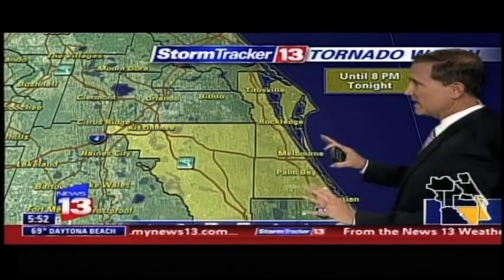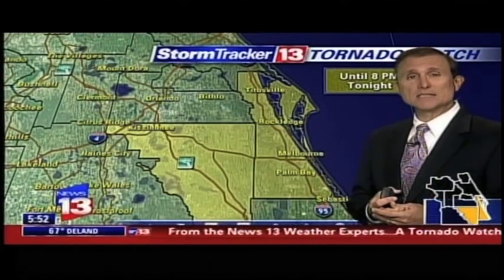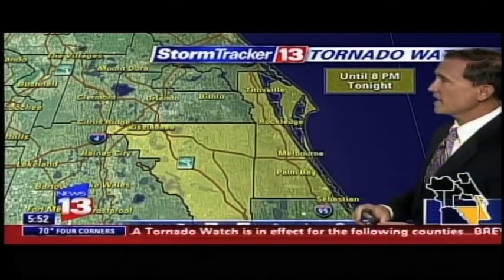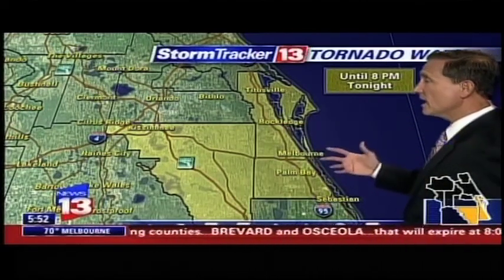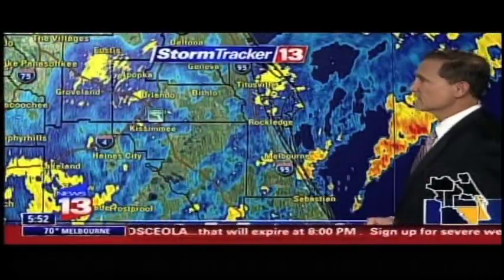Now, the weather we're seeing at this moment is really not supportive of tornadic activity, but these are the areas we're going to watch. There are some stronger storms down to the south and west that could get up into Osceola or into Brevard County between now and 8 o'clock this evening. So those are the spots that we're going to watch very closely to make sure none of that activity develops or intensifies for us. That's the way things look on Storm Tracker 13 at this time.